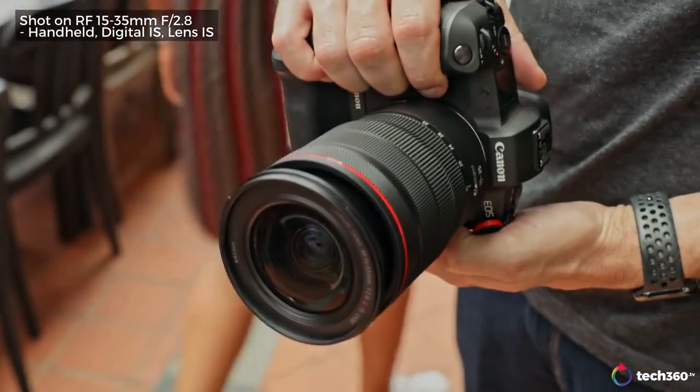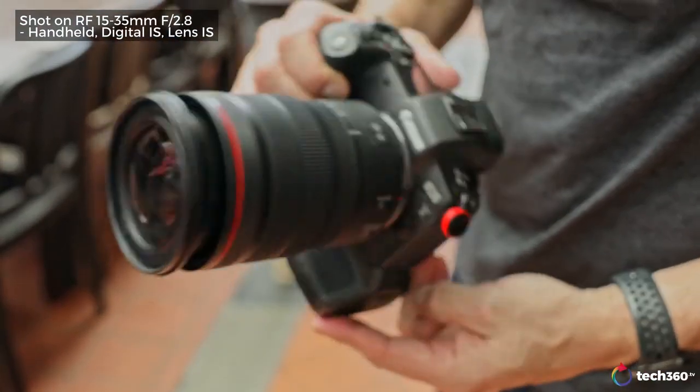Now, the final lens that we're going to be talking about today is actually a lens I don't have on the camera right now, but we've been using it this entire review, and that is the 15-35 f2.8 RF lens on the Canon EOS R. Kai Hong has been using it. Kai Hong, you like it?